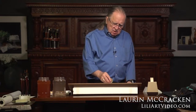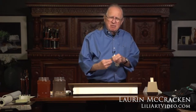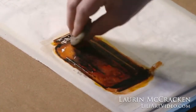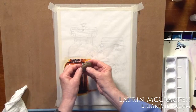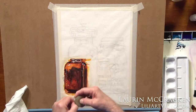One of the things to be careful about using a rubber cement eraser is that the masking fluid, as you remove it, will build up on the edge of the eraser. So every now and then, you want to come in and take that off, because when it builds up there, it will impede the collection and the removal of the masking fluid on the paper. So let me go ahead and start working in. Now what you want to do, you can see how that is building up on the edge of the eraser. You want to take that off so it will continue to remove the masking fluid cleanly.